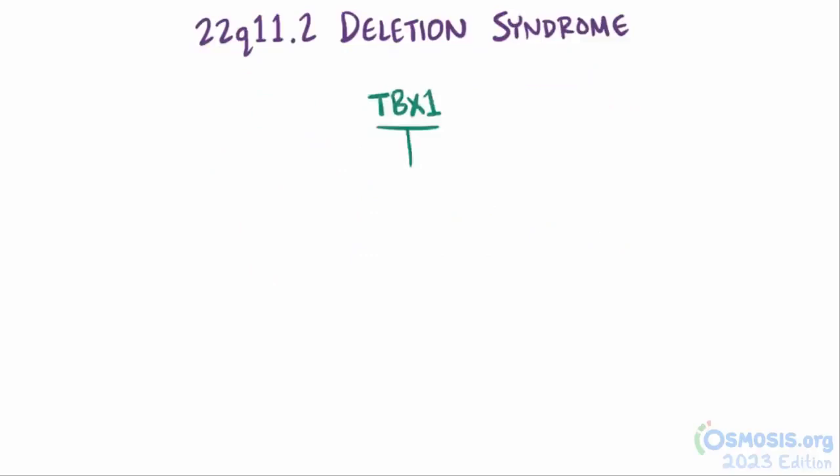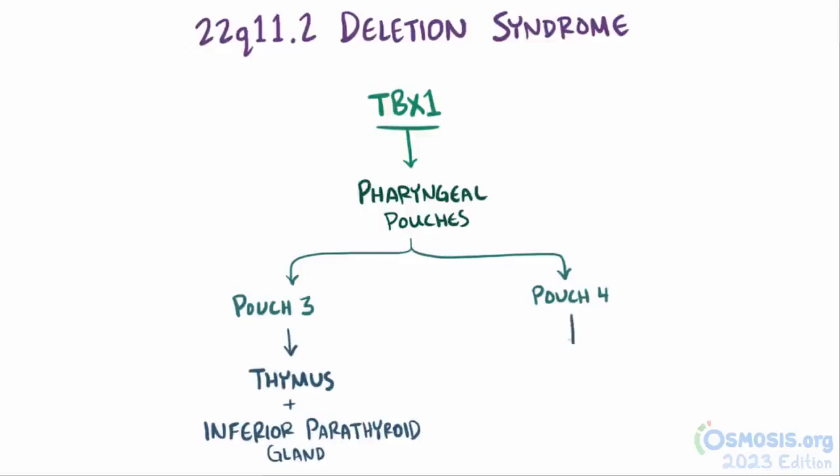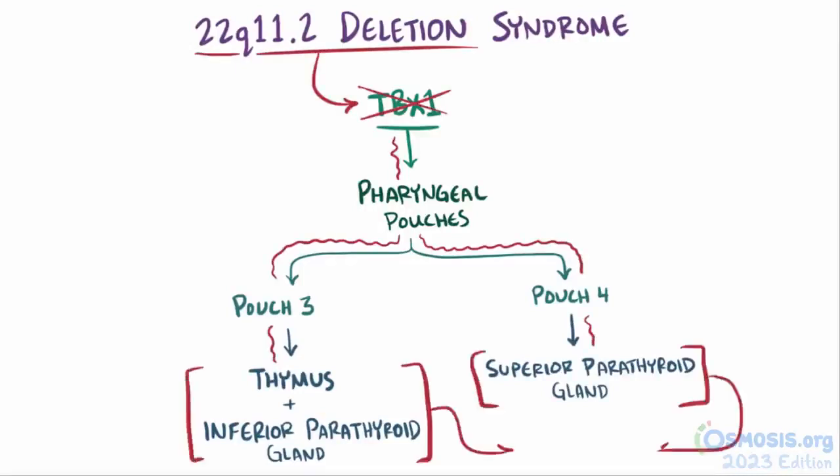The TBX1 gene is involved in normal development of the pharyngeal pouches, specifically pouch 3 and 4, which are fetal structures that develop into parts of the head and the neck. The third pharyngeal pouch goes on to develop into the thymus and the inferior parathyroid gland. The fourth pouch goes on to develop into the superior parathyroid gland. So, with a 22q11.2 deletion and therefore no TBX gene, the thymus and parathyroid gland both end up underdeveloped, called hypoplasia.